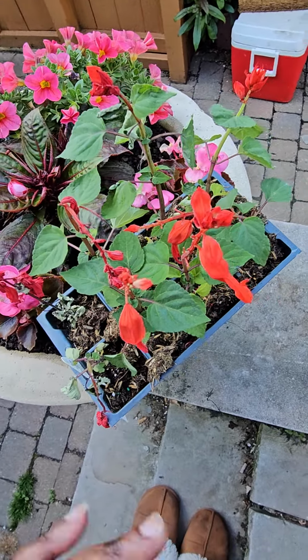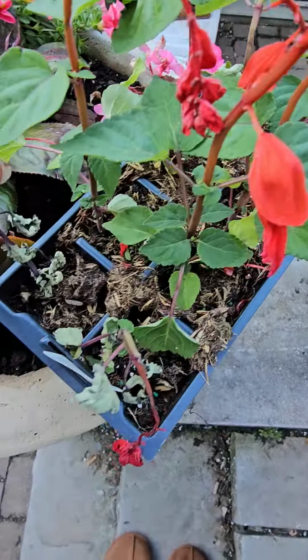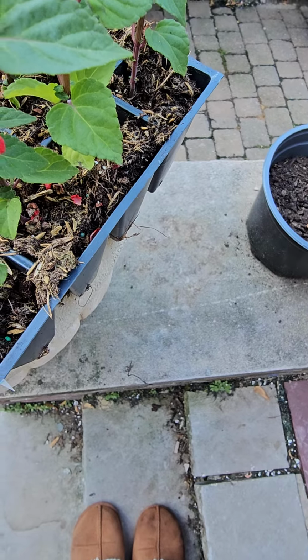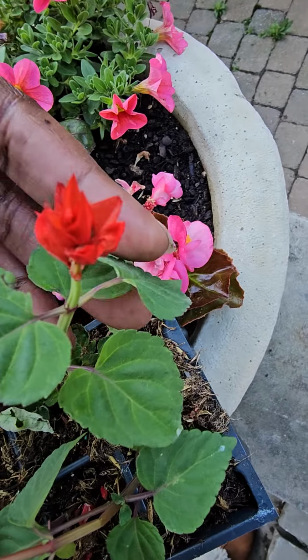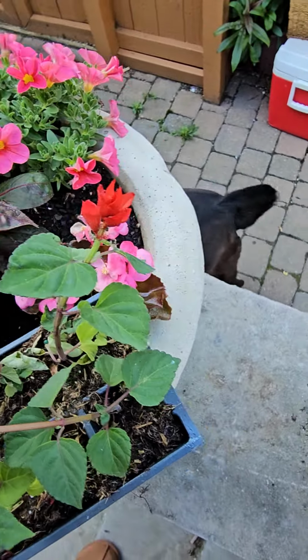Yeah, so something quick I wanted to show you guys. It was really bad. All of these were just laid down flat. All the leaves were withered up, but I figured there was some kind of hope, because this one over here, the leaves were so bad on it. They were just a little dry. You could tell it just needed water.